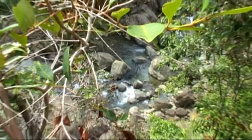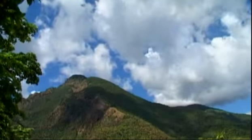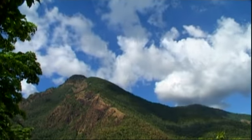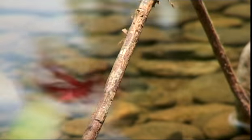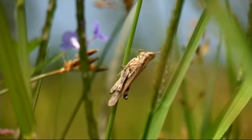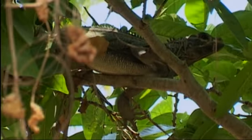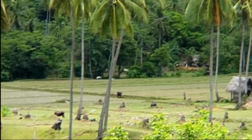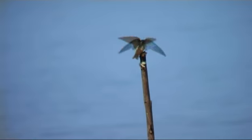The rainforests are in a well-preserved condition. The island's mountain structure will protect them from being logged for many years to come. Sibuyan is also home to an impressive number of animals. For example, there are over 150 different species of birds.